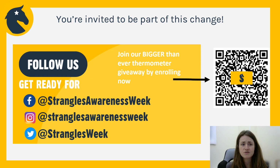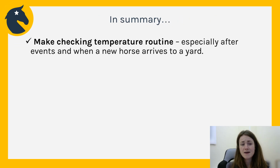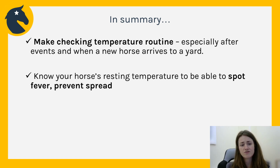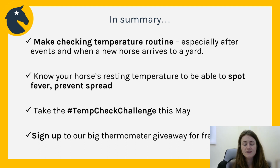Awareness Week engagement pack. In summary, make temperature checking a routine, especially after returning from events and when a new horse arrives to a yard. Know your horse's resting temperature to be able to spot fever and prevent spread. Take the Temperature Check Challenge this May and get to know your horse's normal. And if you have a horsey network, sign up to our big thermometer giveaway for your free engagement pack.